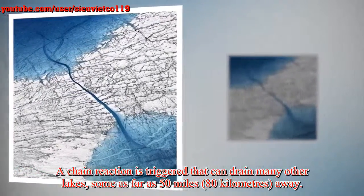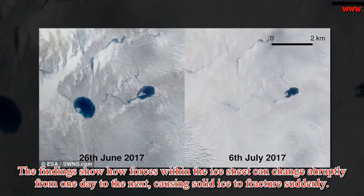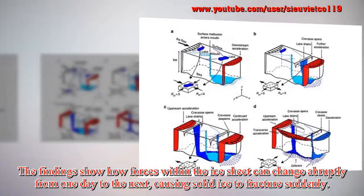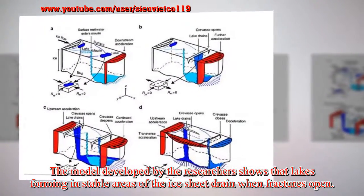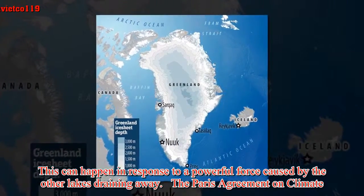The findings show how forces within the ice sheet can change abruptly from one day to the next, causing solid ice to fracture suddenly. The model developed by the researchers shows that lakes forming in stable areas of the ice sheet drain when fractures open. This can happen in response to a powerful force caused by the other lakes draining away.